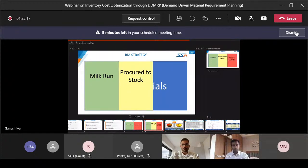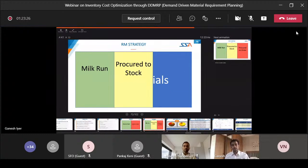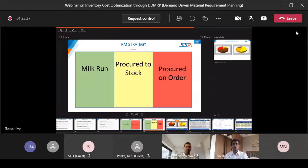You could procure to stock, which means these are items which you're either importing, or high value items, or you make a procurement decision based on opportunistic pricing. Then these are typically procured to stock. And the last one could be procured on order, which means that only on a special case basis, or as and when the inventory is required, at that time you would order these RMs.